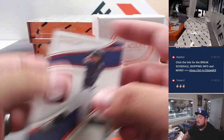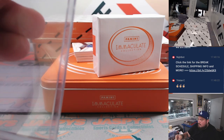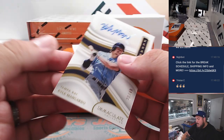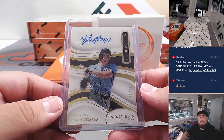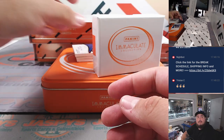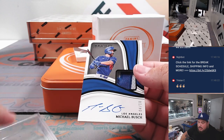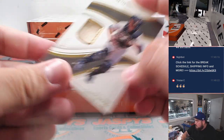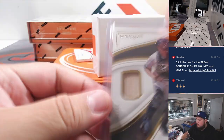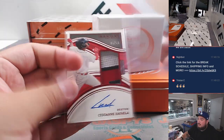Zach Veen, nice three color patches. We got a Kyle Manzardo to 48, Tampa Bay, Gunnar Francis. Then we have a Michael Busch to 10. How thick this one is, Jesus. 4 to 10. That's for the Dodgers, going to DY. I'm not even going to try to put that in a slider box or in a top loader. Carlton Fisk for the Chicago White Sox. Rafaela for Boston out of 49. Ryan.